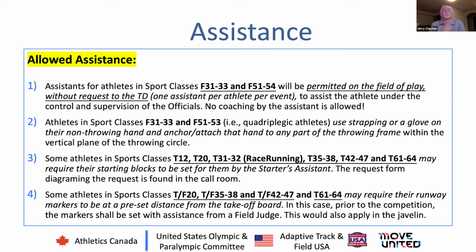Allowed assistance. Okay, these numbers are difficult to remember, and I would suggest people make a cheat sheet. We have one, and I believe it's on the USA Track and Field adaptive track and field website. Phil can tell us at the end here. I think he said he put the cheat sheet up.